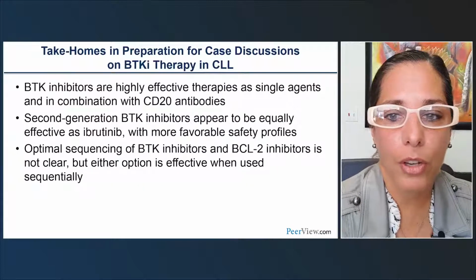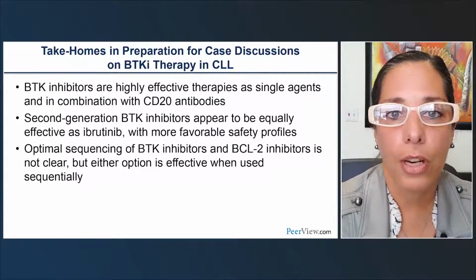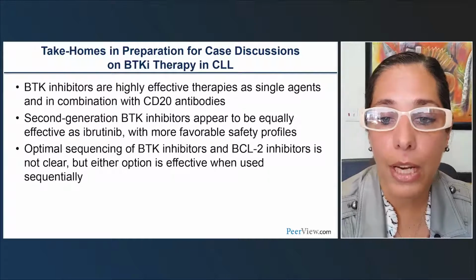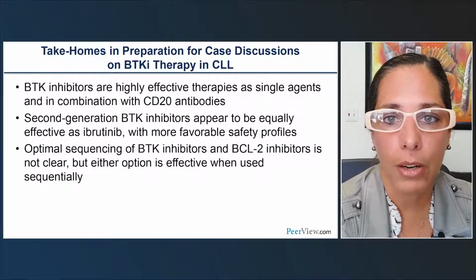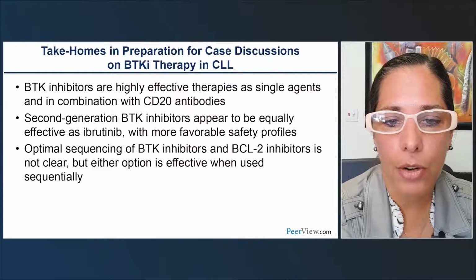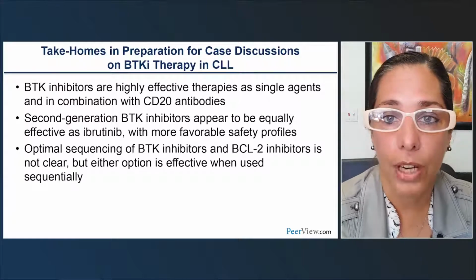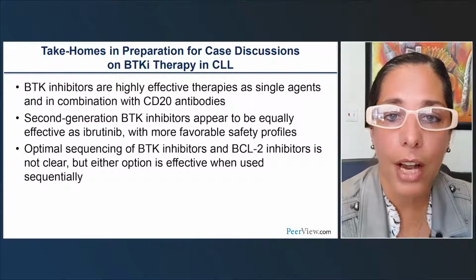So I think in preparation, because we're going to now talk about some specific cases and utilize all this information and data that we just presented, obviously we know that BTK inhibitors are very effective therapies, whether as single agents or in combination with monoclonal CD20 antibodies. Jennifer showed some nice data with obinutuzumab, and we'll talk about this in some of the cases. Second generation BTK inhibitors appear to be equally effective as ibrutinib, and again, Jennifer showed that head-to-head data comparison with more favorable safety profiles.